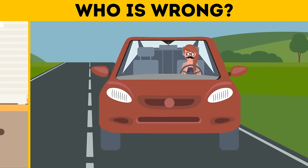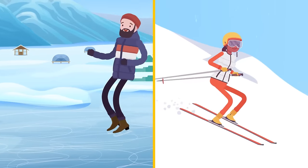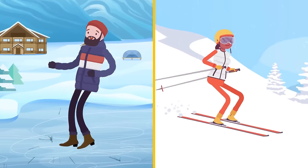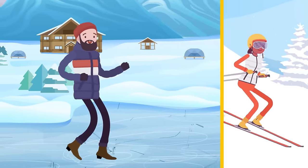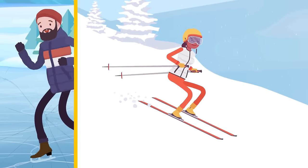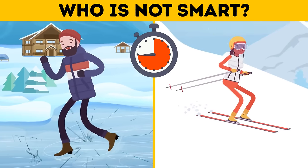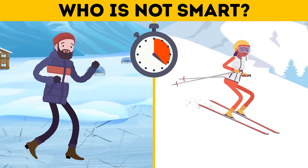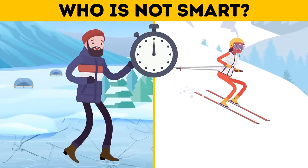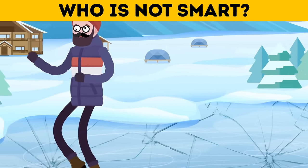Abigail. She's driving on the left side of the road. Ryan and Kaitlie are having fun outside during their Christmas break. Ryan is learning how to skate on the lake, and Kaitlie is skiing in the forest. Who is not smart? Ryan. The ice on the lake is cracking, and there's no one around to help him.